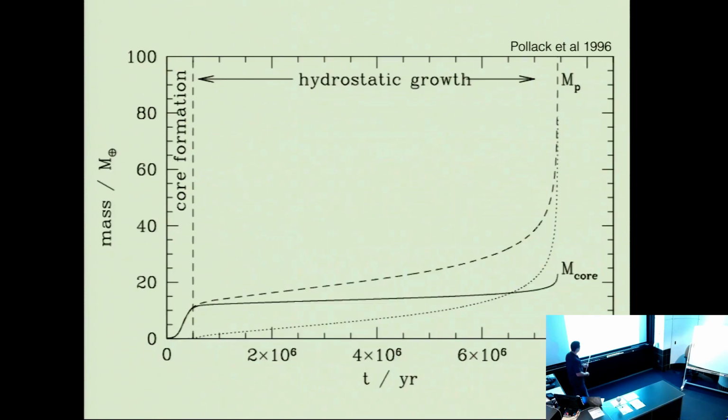And I showed them this plot, which I think everybody shows at least 5,000 times in their life during talks. This is the classic Pollack et al. result, where you see the formation of the core, and then the slow accretion of the hydrostatic envelope until the envelope becomes as massive as the core, and then you enter the runaway regime.